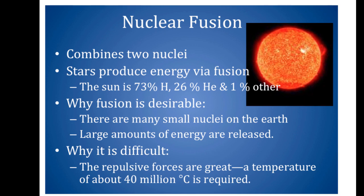So let's continue on here. Let's take a look at fusion. Fusion is the other process where we combine two nuclei together to create bigger nuclei. Stars use this energy. This is what our star, the sun, does to produce energy. It does fusion of hydrogen into helium, and then helium into lithium. So we can create bigger and bigger elements by going through this process of fusion.